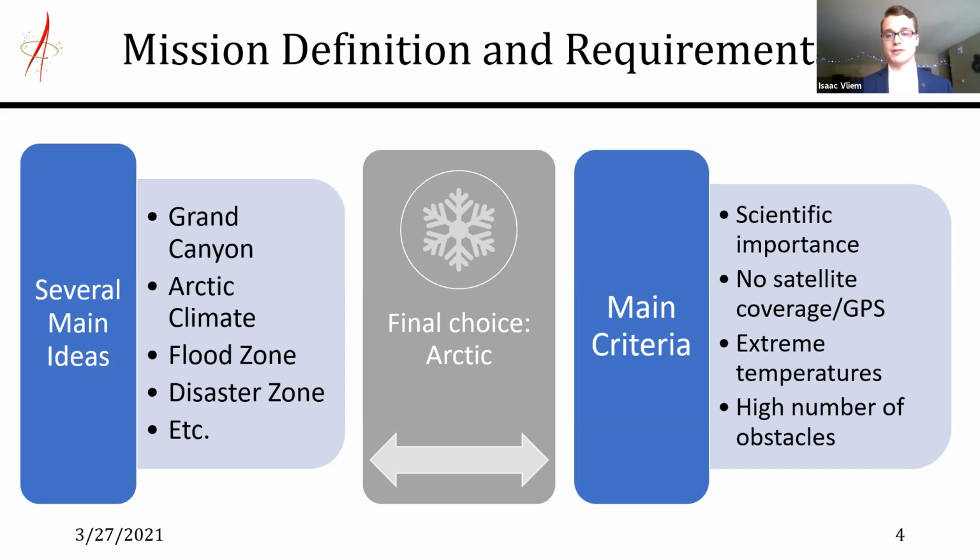Another major criteria was that we didn't want any satellite coverage or GPS availability. Now this is very difficult to find in this modern day. However, because we were going to be programming a robot that was not supposed to be using that kind of thing, that was not a factor we were going to consider.